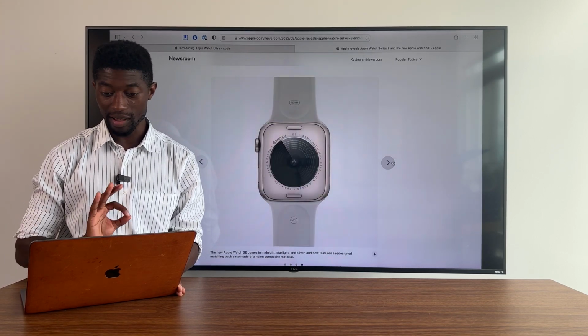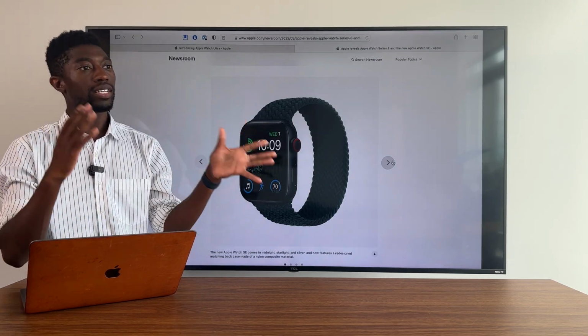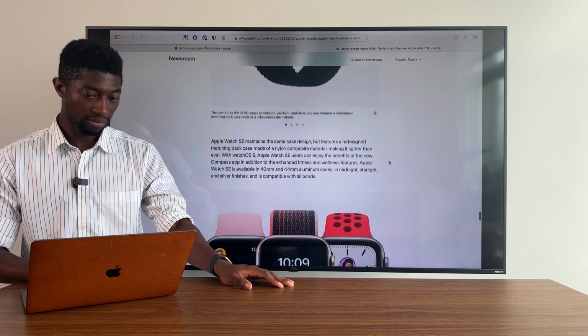If I'm wrong, I will have some type of disclaimer somewhere, but I'm pretty sure that this is being reserved for the Apple Watch Series 8. But regardless, SE is getting an improvement of the newer chip. That's pretty much it, right?